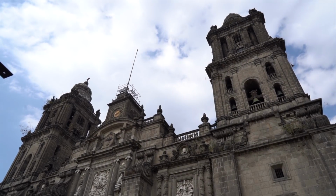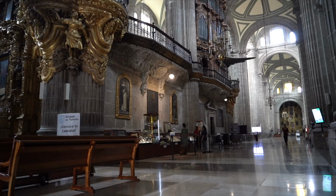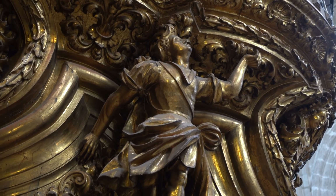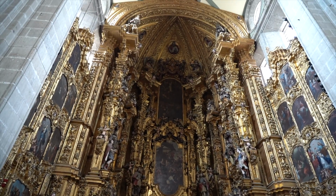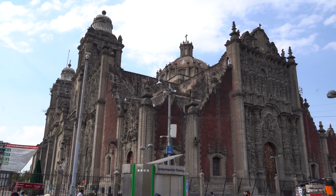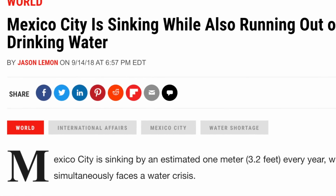While the ruins weren't open during our visit, the cathedral was, and I have to say, it was pretty impressive. Construction on the cathedral started in the 1500s, but it actually took about 250 years to complete. Like the rest of Mexico City, the cathedral is slowly sinking, and conservation efforts are underway to save it.